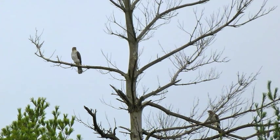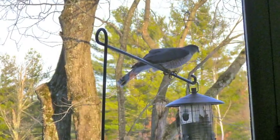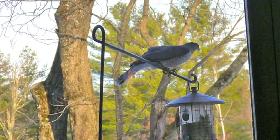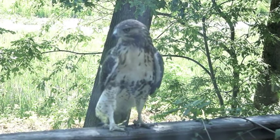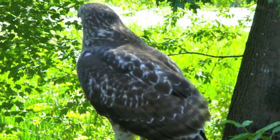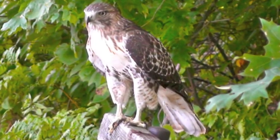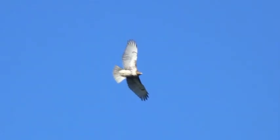Here's a pair of sharp-shinned hawks. They're like the Cooper's hawk that you're now seeing. These guys come swooping in and pick little songbirds off the deck. One year we had a pair of red-tailed hawks nesting here, and they chose to sit right on our railing or on the bench. Here's one soaring over the property.